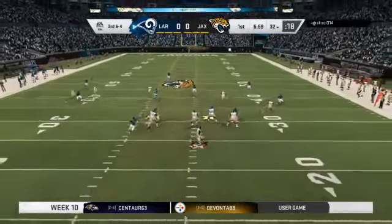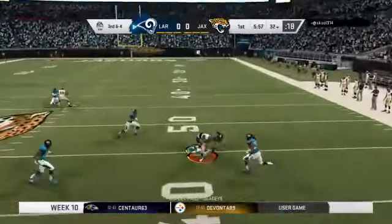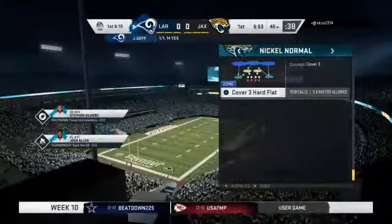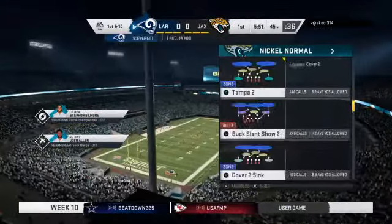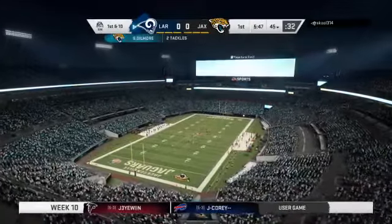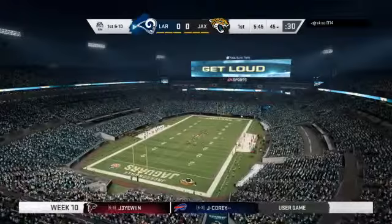59. From the gun, here's Goff. That's going to be complete to his tight end, Everett. And brought down, but not before reaching the 45-yard line. First down, Los Angeles there with a pickup of 14 yards.